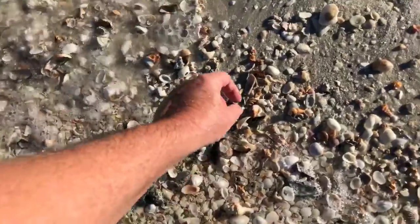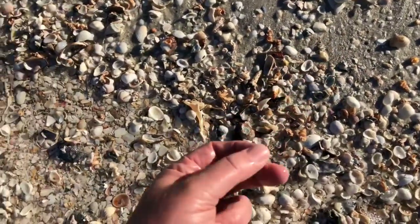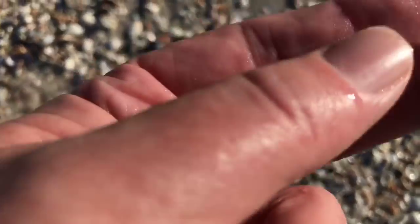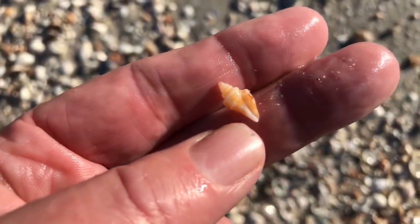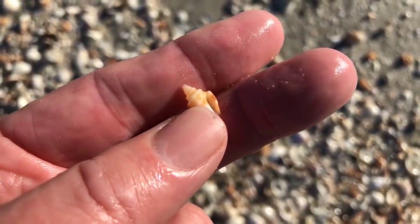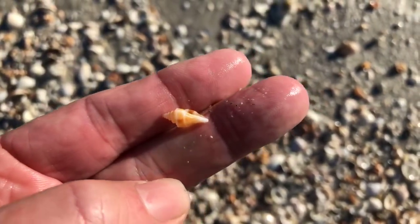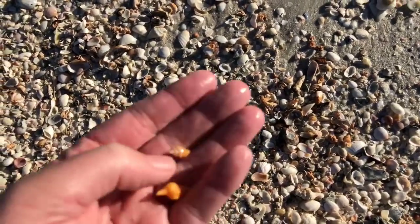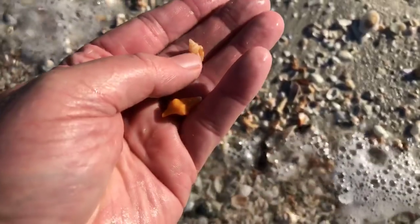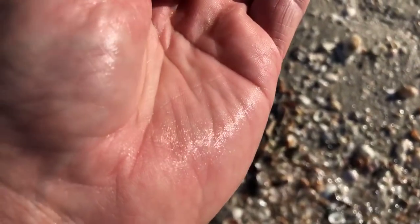Lots of worm tips. Here's a worm tip here. Oh, look at this. When I say you find small shells, look at that little conch right there. Look at that little tiny baby conch shell. That is incredible. That's a baby conch right there. Is it fully formed? Yeah. Oh my goodness. Look at that. And that's a little horse conch right there.